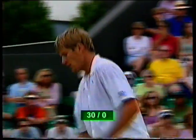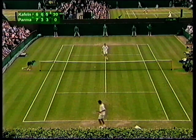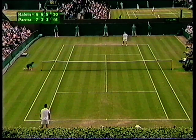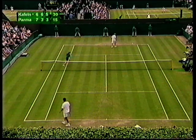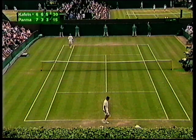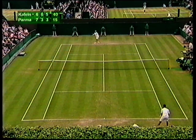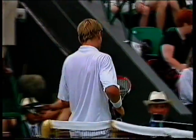Well, Kafelnikov knows that he's been given the opportunity by Palmer's frailty in that last service game, and he's going to make it hurt. Palmer's backhand still serving him well. 40-15. So a couple of set points now for Kafelnikov. Game and third set, Kafelnikov, by six games. Well, that was obviously a pretty crucial moment in terms of the match as a whole.